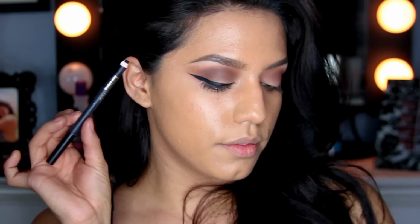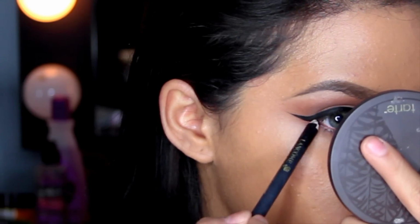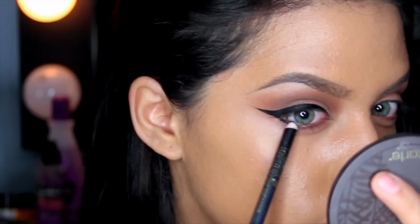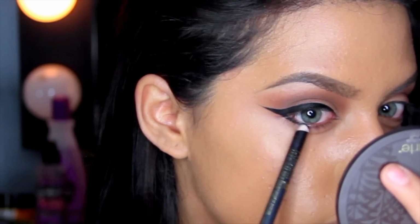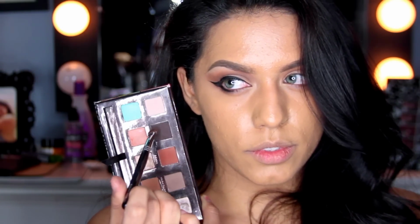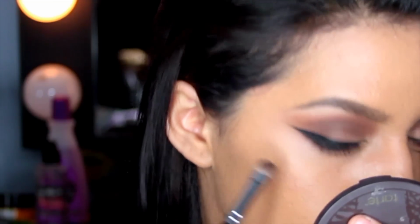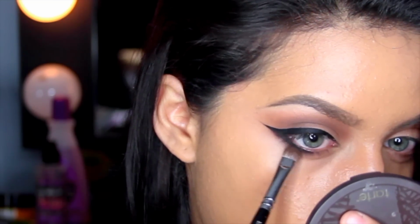I'm going to smoke out my lower lash line. So to do that, you want to take a black pencil. I'm using a kohl pencil. This one is from Lancome. It's actually really, really good. It blends out really nice, and once it sets, it does not move. So it's perfect for this. You want to just apply that and bring it up towards the eyeliner and then smoke that out.